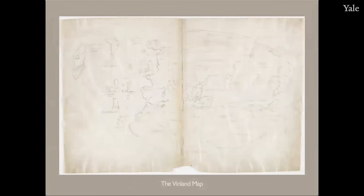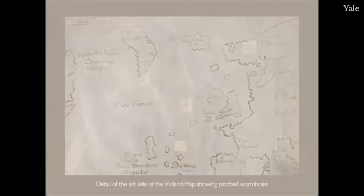The Vinland map itself is entirely underwhelming in most people's opinion. It has a shiny bleached appearance, quite different visually from the other parchment present in the manuscript. There are wormholes in the map. They're packed with jaunty squares on the verso.